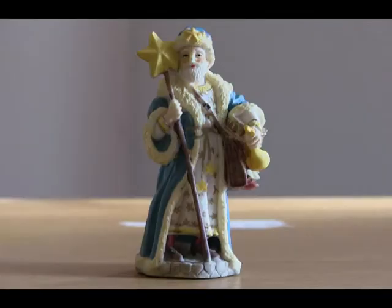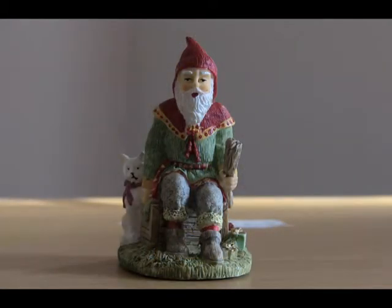is the Star Man from Poland. He wears a blue robe, and carries a staff or a wand with a star. Sweden. Oh, heavens. I am not going to try to pronounce this guy's name. He looks like a dwarf to me. And he has a familiar. He has a friend. And his friend is a cat. And I know Patty likes cats. You betcha. So that's him.